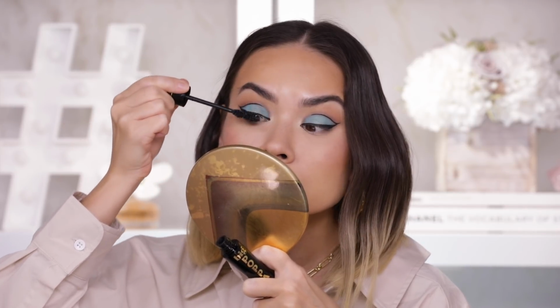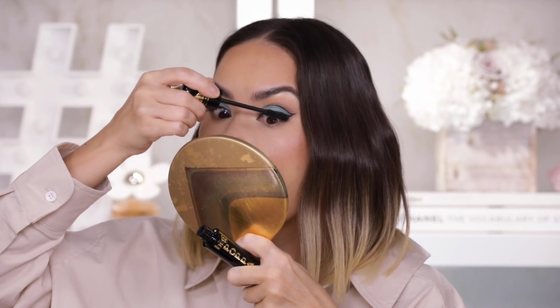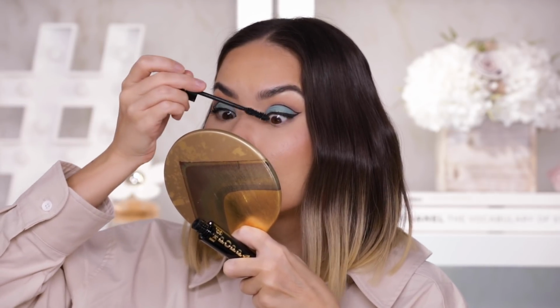We are Team Truth, and this natural lash is fabulous, darling. So, so good. Not clumpy at all. And I'm not paid to say this. I just truly enjoy this mascara. No, this isn't a paid product promotion or insertion, none of that. No, this is just me truly loving a product.